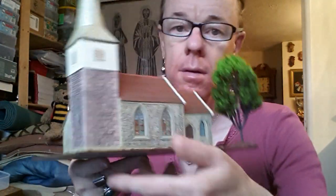And over the weekend just gone, I was not idle in the slightest. I was very unidle, in fact, and I made this model of a church, which I'm very pleased with.